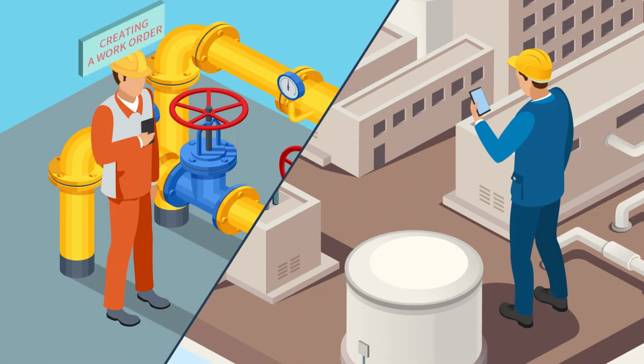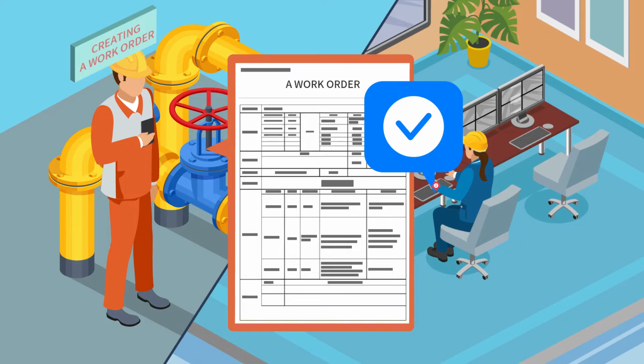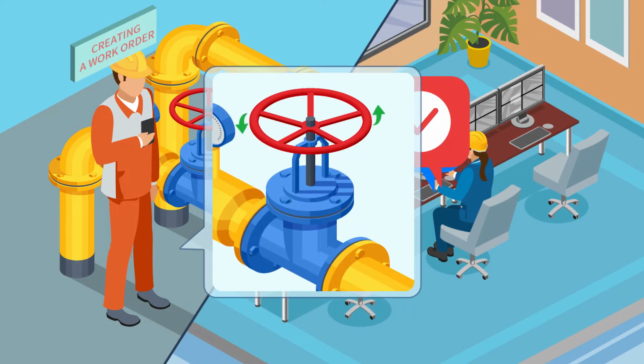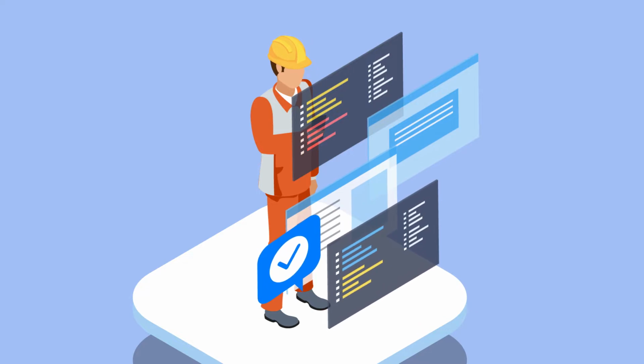Kurt creates a work order detailing his plan to replace the tubing. Joel reviews and approves the order, but it is on hold until Heather remotely acknowledges that the valve is now safe to take offline. It is an example of making Kurt a remote connected worker with access to all the resources needed to perform his maintenance procedures.